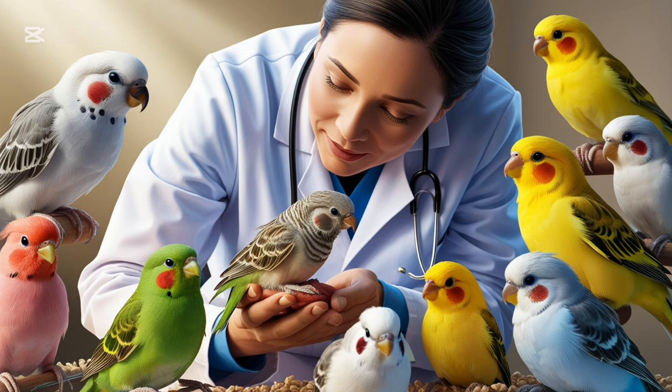Exactly. Once they've sporulated, they're ready to infect a new bird. They can contaminate food or water, or even just hang out in the soil or bedding, waiting for an unsuspecting bird. And it doesn't take many oocysts to cause an infection. Wow, so just a few can start the whole cycle over again? Exactly. It's amazing how these tiny organisms have such a complex life cycle.